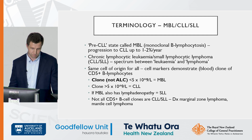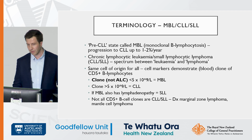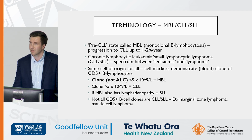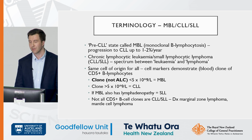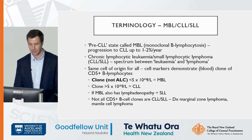And that clone, obviously, all the cells look the same. Having a clone of B cells is abnormal. Not all clones of B cells are CLL, it must be pointed out, but the vast majority will be. And importantly, the distinction between MBL and CLL is numeric. The clone will look the same. They'll describe a CD5 positive B cell population co-expressing a number of different proteins, which I'm sure you gloss over pretty quickly. But the point is it's all about quantitation.